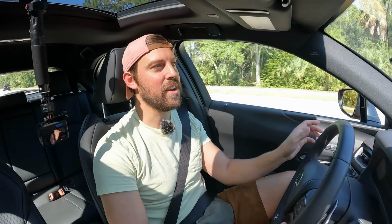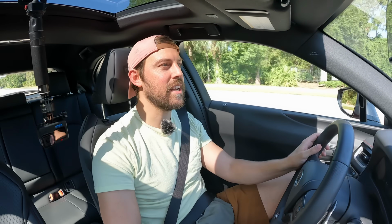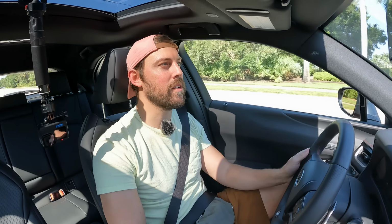The problem is that I can get it in a $28,000 Corolla Cross, but I won't have the same sort of sound dampening that I have here, at least in eco mode, right? Because if you take it out of eco mode, they pump in fake cabin noises.